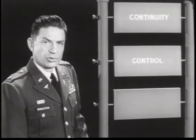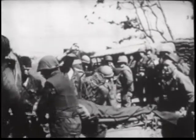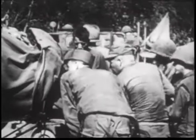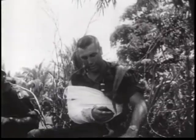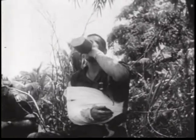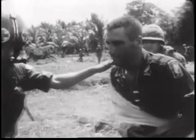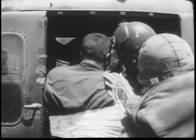is that of control. Management of patients, of course, is a medical responsibility. Therefore, once within medical channels, patients must remain under the control of the staff surgeon or medical commander. This requires that the medical service control the means by which patients are moved, as well as treatment facilities themselves. If control of patients is lost, continuity of patient treatment is lost as well.